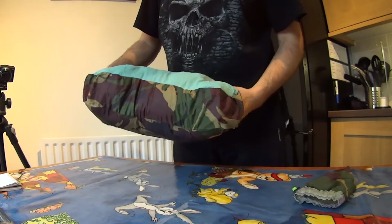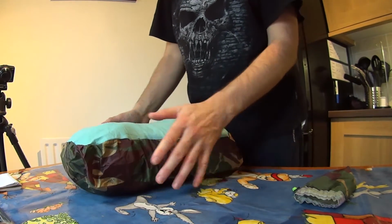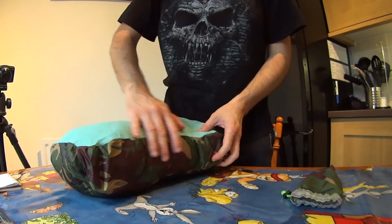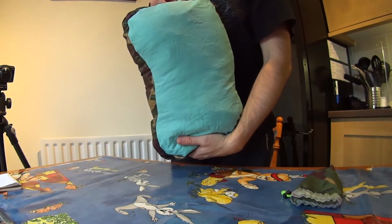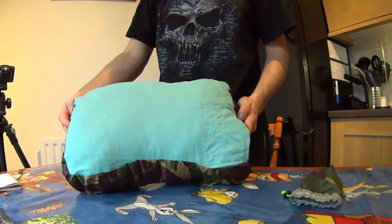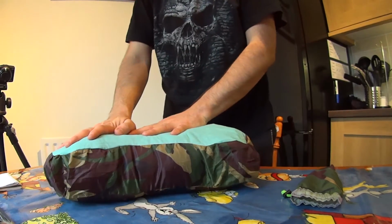See? You can stuff it as firm or as soft as you like with whatever you want. And it is super, super comfy. So it's just like a real pillow. See the curve there to go around your neck. It stops it moving around as well, stops it sliding about. And it's just the right size to go in a hood of a sleeping bag.